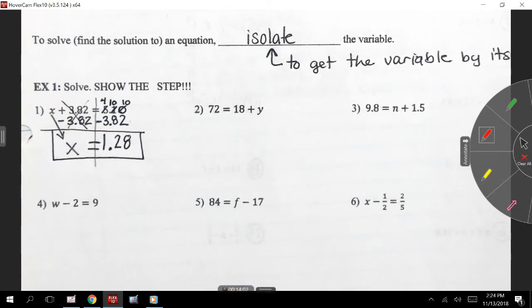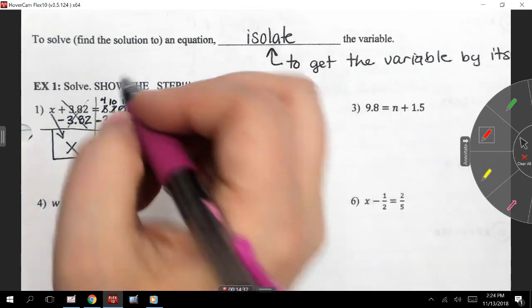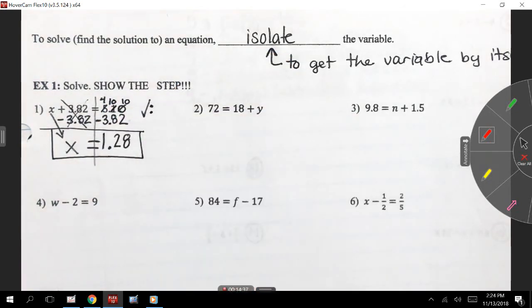Now, here's the thing. On your homework and on your review and on your quiz Friday, not only do you have to be able to get your answer, I want you to be able to check your answer. Because before you turn anything in this section, you're going to check it to make sure you have it correct. And the reason I know you're going to check it is because I'm going to give you points for checking it. It's part of the test. All right? So we're going to check our answer. This is our answer. We just want to see if it's correct. I'm going to put a little check mark here because I'm checking my work.